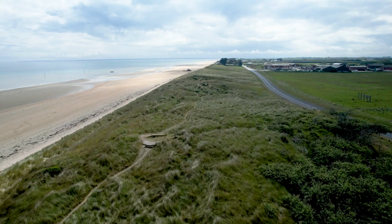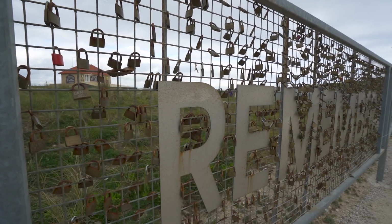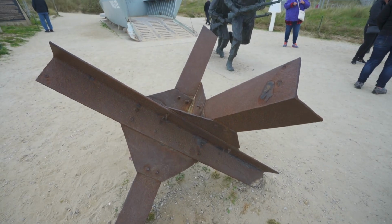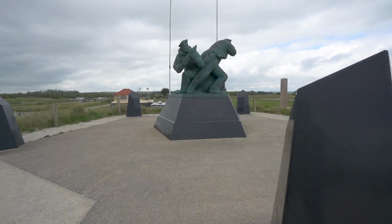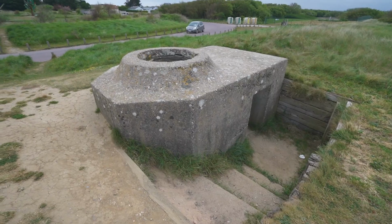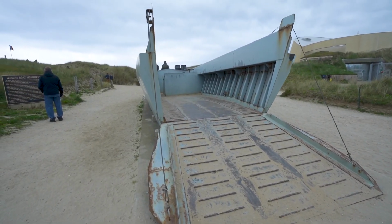We made it to Utah Beach, which is the other beach that the Americans landed on in D-Day. There's like a big museum here and a couple other tanks, memorials, things like that. There's also a couple gun emplacements and some bunkers that you can see. We also saw one of the landing crafts that they used. It's pretty cool. They have a lot of stuff in a very small area here.